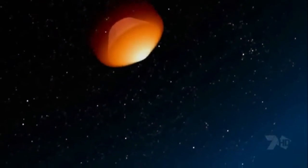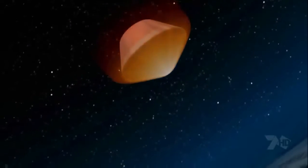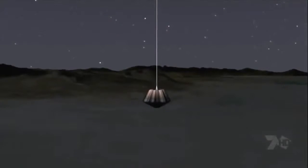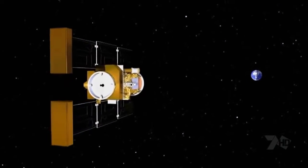The capsule shape becomes unstable when we go subsonic. The drogue chute stabilizes the capsule, keeps it stable until we pop the main chute at about 12,000 feet. It also helps slow the capsule down. With the capsule drifting safely towards Earth, the command center will send the spacecraft one final course correction.